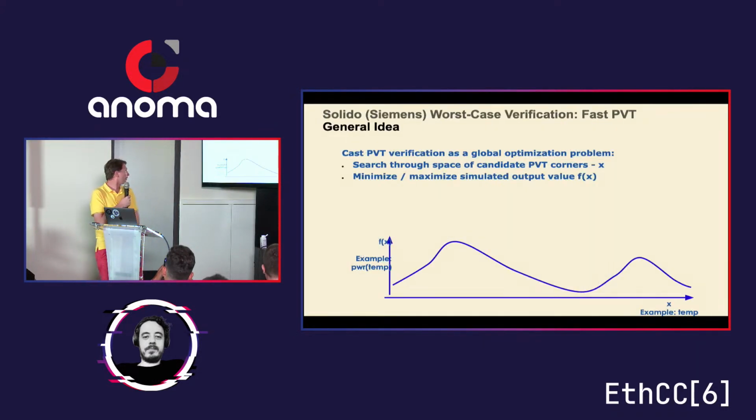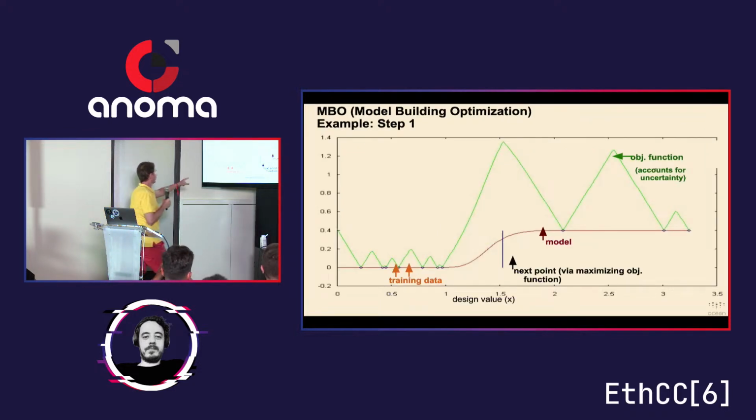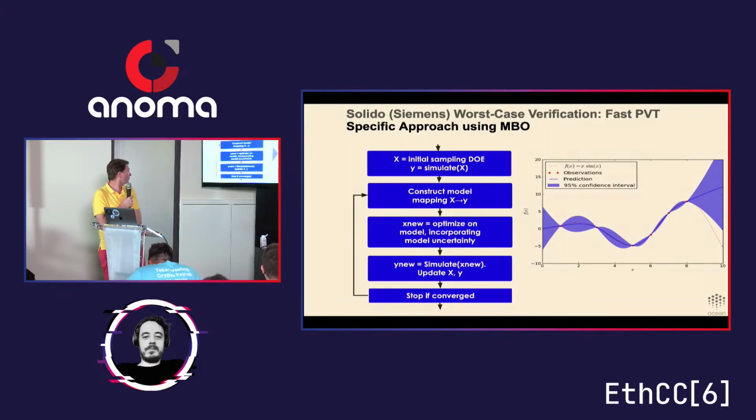In this case, it could be cast as a global optimization problem. We used model building optimization. So imagine this is the true response surface, and we're trying to maximize the power. Then what you do is you take some initial random points, like here, random training points. You build your model, that's the red. And then you simulate there, and you build a new model, and you iterate, until you've converged.